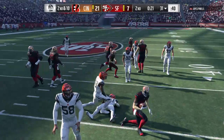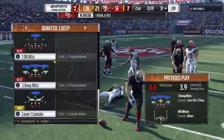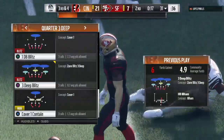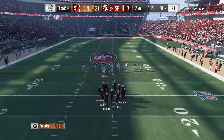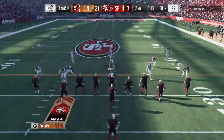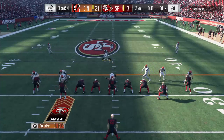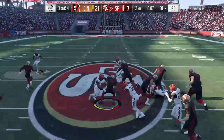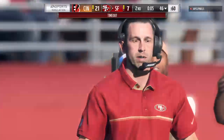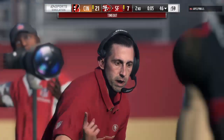And he powers his way up past the 30. They get 6 here after the incompletion, and it'll leave them with a 3rd and 4. And there's a run to be happy with. Good, solid yardage. He'll take that anytime you hand the ball to him back. Now a handoff here to his running back. And he brings this up to the 46. Good enough for the 1st.